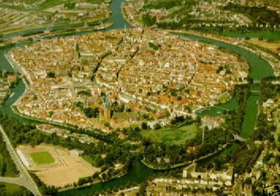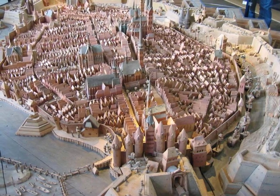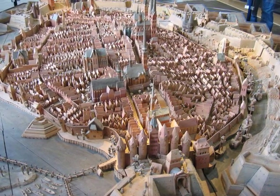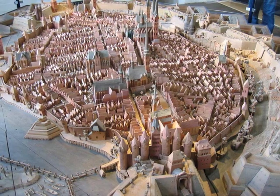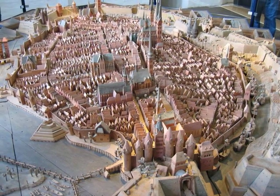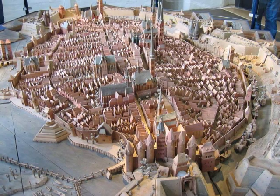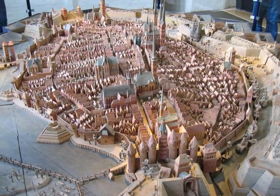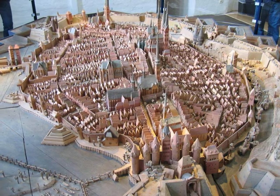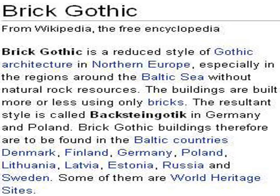An aerial photograph as a postcard. This is quite a bit better. It's actually a model of the town built by school children. As you can see, it's surrounded by the river and has only a small number of gates. I get confused by all the churches. Architects know that Lubeck is Brick Gothic, a type of Gothic architecture which is built using only bricks.